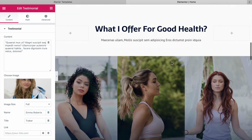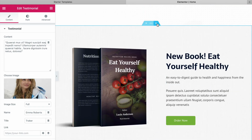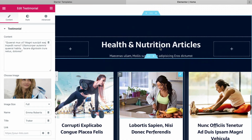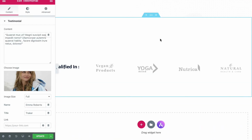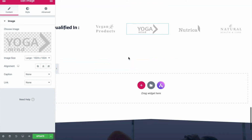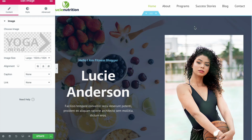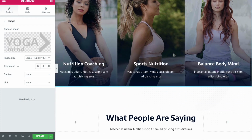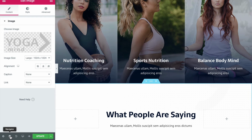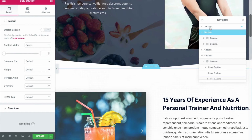Okay? Now say, for example, you didn't want an area, say we wanted to get rid of this, we can just X that whole area out. You can update your images here, all real easy stuff. Just play with it and have fun. It's literally like Legos. Now remember, each section makes up the entire page. So you can head over here to the navigator, and these are the individual sections. And then you can click on them and it'll take you right to the section.